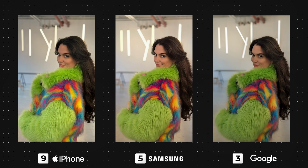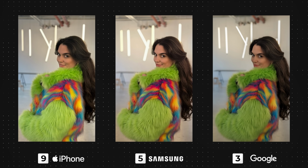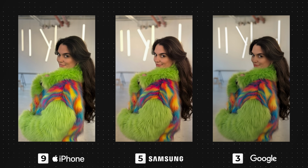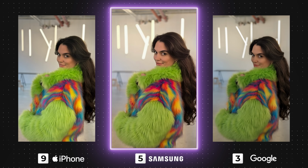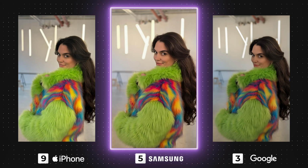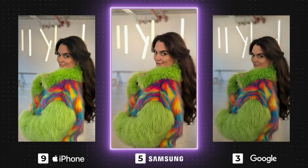We like to do this little thing called a blind test comparison now and again, where we post 3 photos and we ask you to rate which one you think is best. And the winner was, drumroll please, the Galaxy S24 Ultra. And we agree. The Galaxy takes another win here, as overall this photo turned out great. It's not overly saturated, nor is it overexposed, so well done, Samsung!